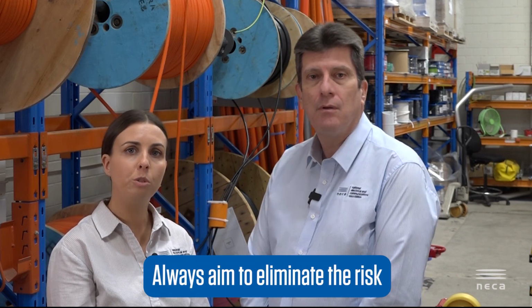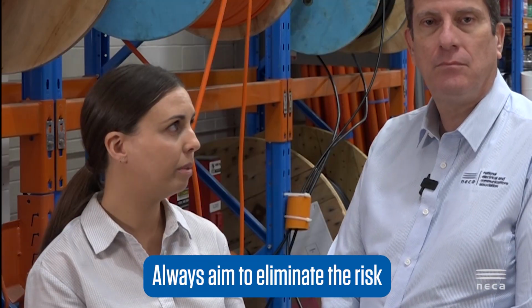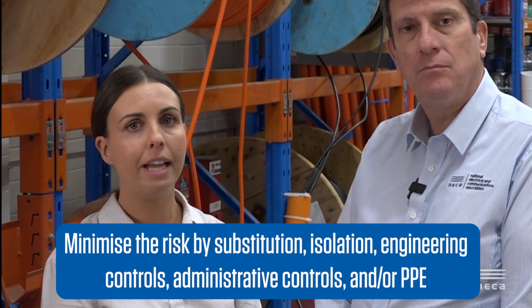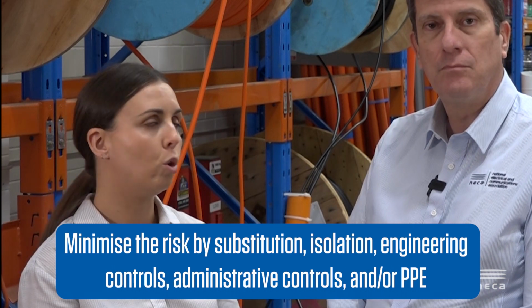Now, talking about the risks and hazards surrounding manual tasks, what should we be doing about these risks and hazards? So always aim to eliminate the risk, or if that's not reasonably practicable, you must minimise the risk by substitution, isolation, engineering controls, and then administrative or PPE. Elimination could look like purchasing of equipment. You would consult your workers to ensure that an item is appropriate for the work being undertaken, compare what is used in similar workplaces, and review industry guidelines and trial equipment before purchasing if possible.